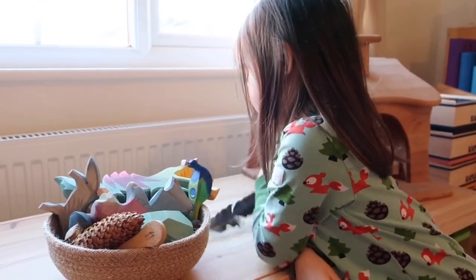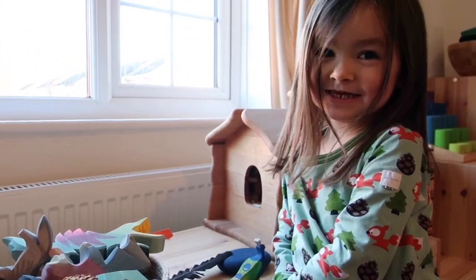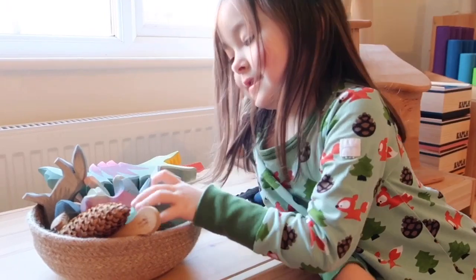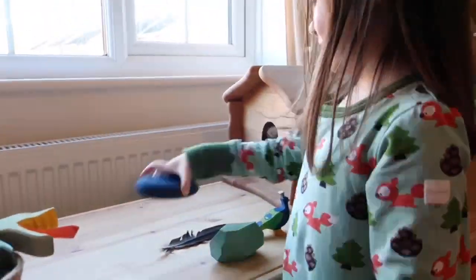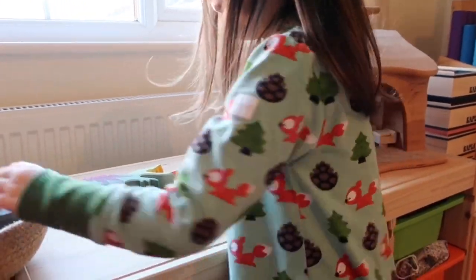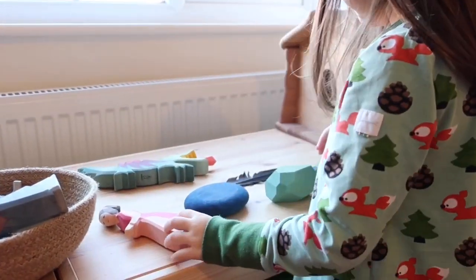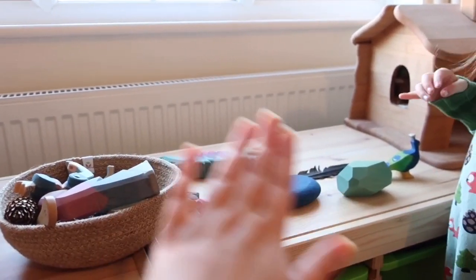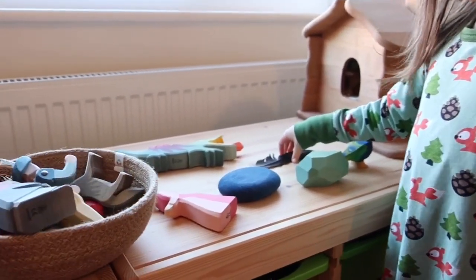So how many items do you think you should choose? 60. What? 60 is a lot. How about you pick 6 then? Can you choose 6 items and then tell me a story based on those 6 items? Okay, so how many items do you have now? 6. Okay, if you want a different item, you can swap it, but you're going to stick with 6, remember?